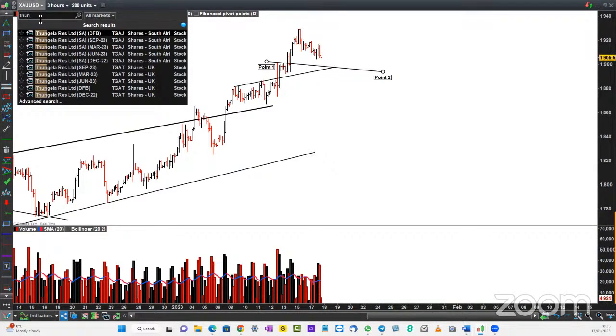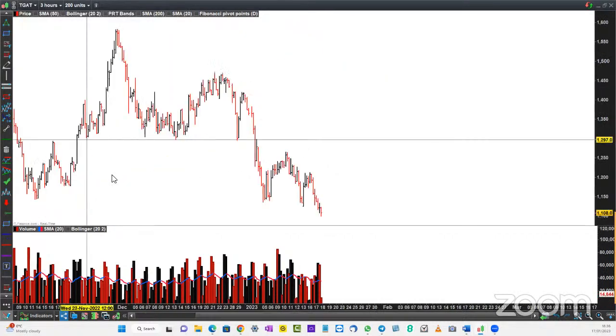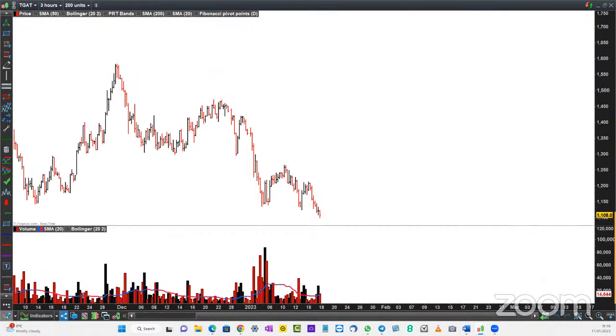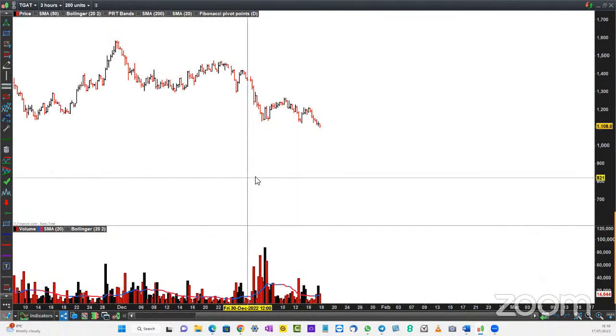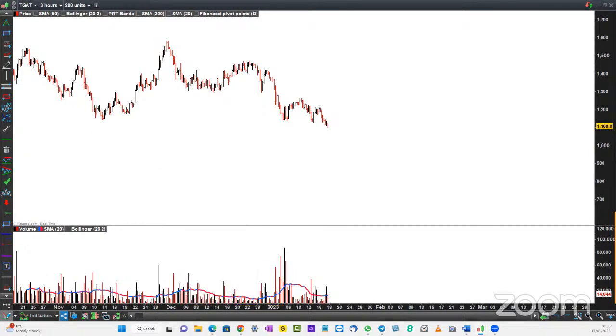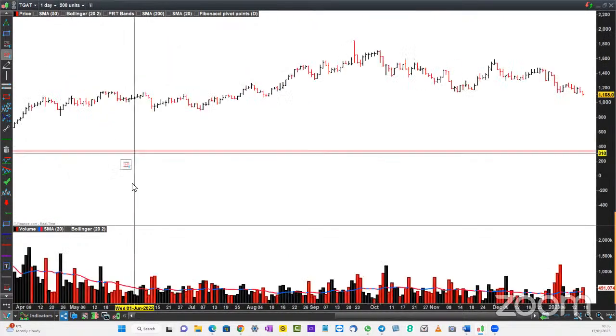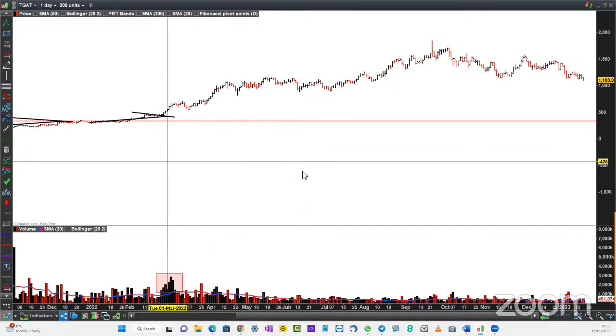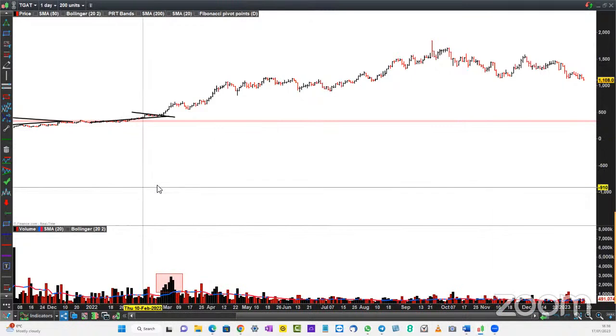So, there it is, got it. What business are they in? Have I got the right one? Mining, okay. Let's get the daily chart up. I've looked at this before, haven't I? I've got this marked up, so I've looked at this at some stage.